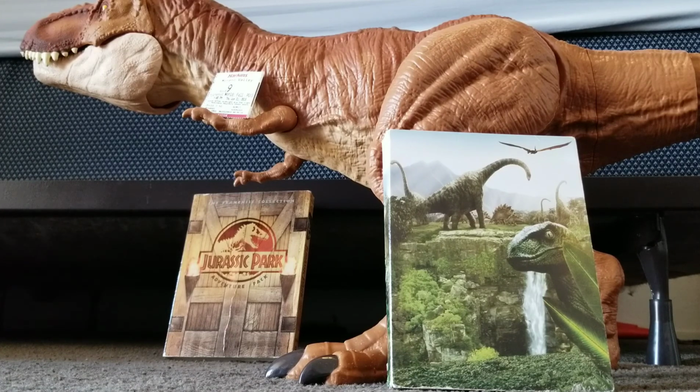You get to see some new dinosaurs, and for casual audiences, you're gonna have a lot of fun with this. And for Jurassic Park fans, you're gonna have a blast with this. You're gonna love this movie. I've heard some negative reviews on this, and I kind of understand them. So yeah, those are all my thoughts on the Jurassic World Fallen Kingdom movie.